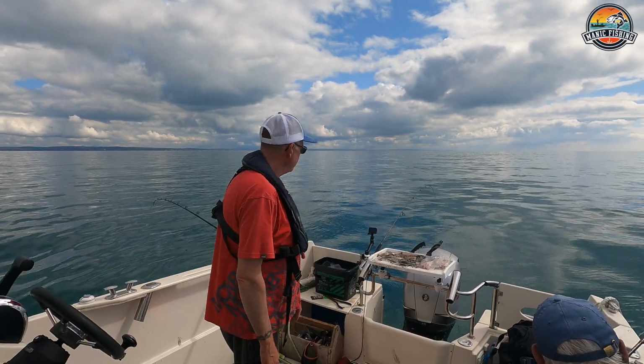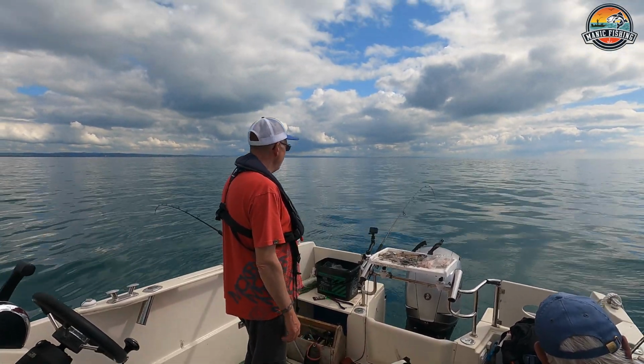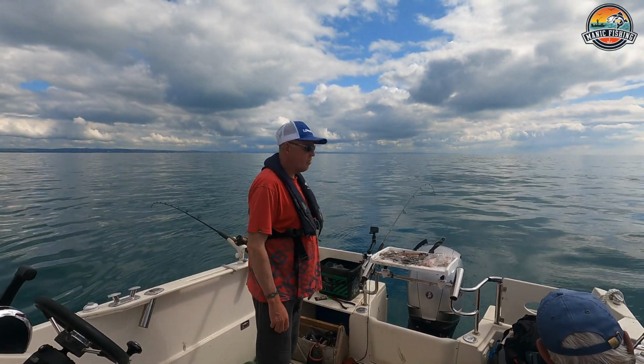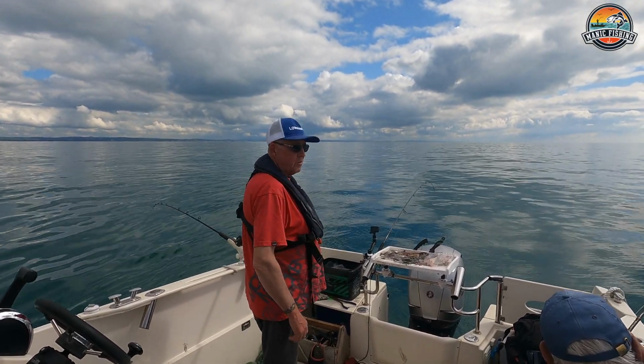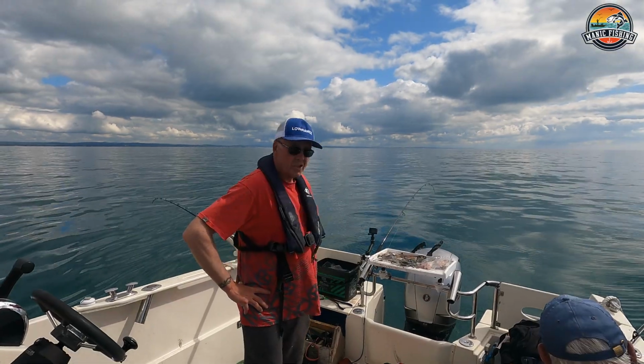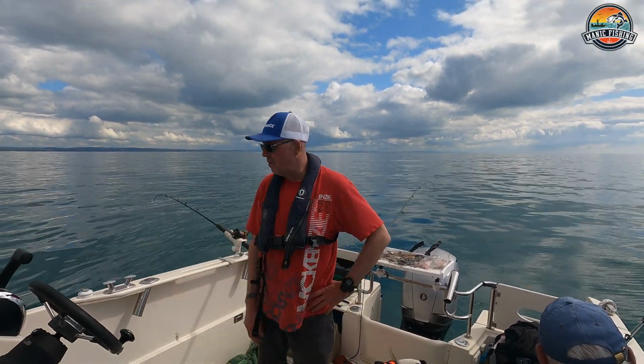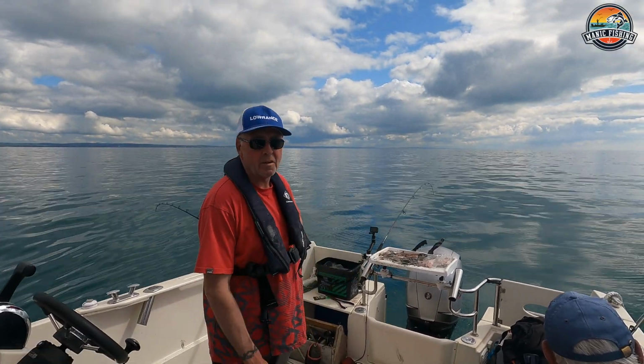Right, we've just moved to this new spot and we're both getting bites straight away. I think Danny's got a bite on this rod and I'm getting one on this one on the back. I've just lowered my ground bait dropper down, and it's just fallen off the rope, so I'm not too happy about that, but there you go.